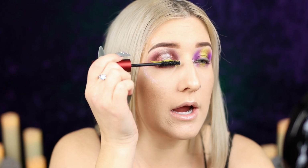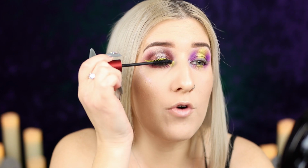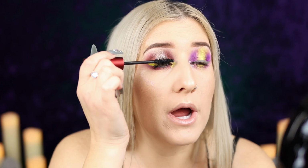Okay, so you'll see my lashes look kind of skinny and elongated. I'm a volumizing type of gal. I like them very thick and volumized, but if you like something more elongated and skinny, you might like that. So just to see the comparison of the two.